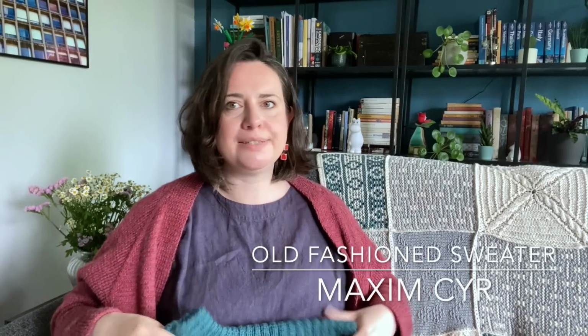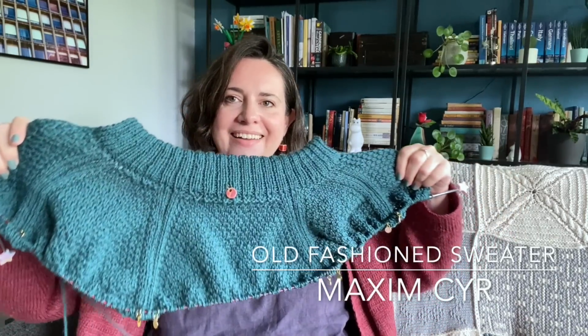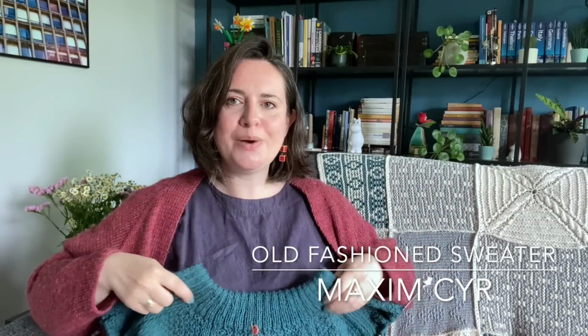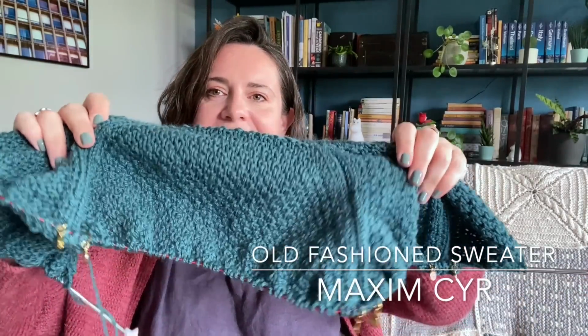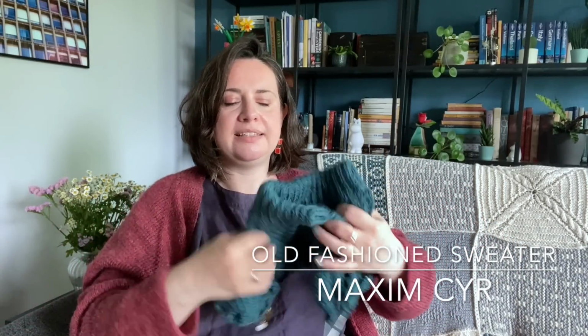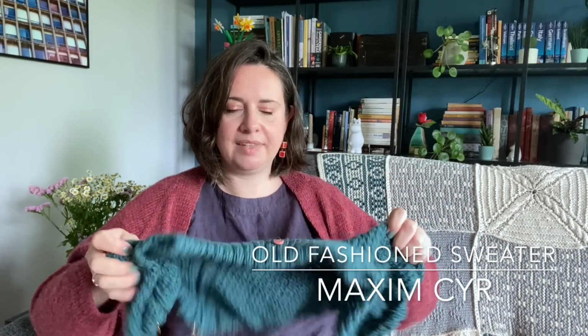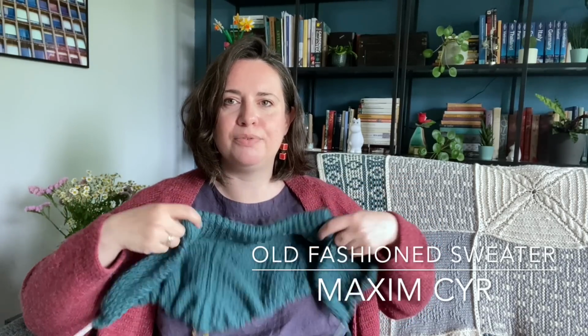I do apologise if you can hear those saws outside. This is where we are. I'm so happy with this. Look at that stitch definition. Wonderful. As you can see, it looks like a little cape, doesn't it? Just cast it off and leave it like this. It's a little cape for him.